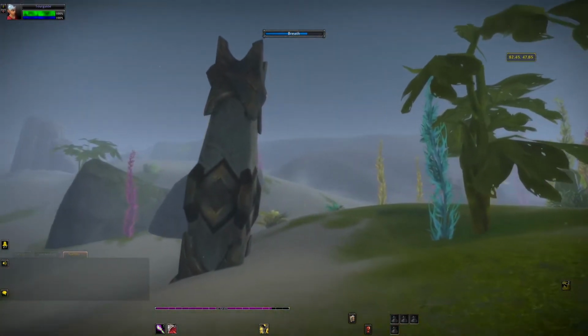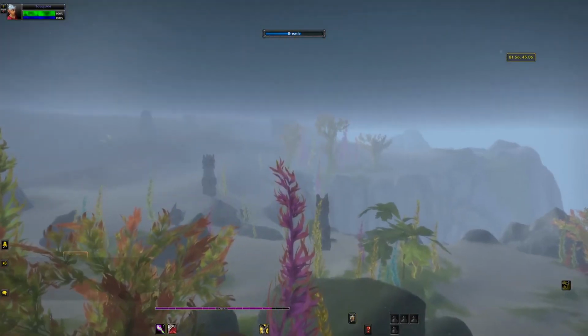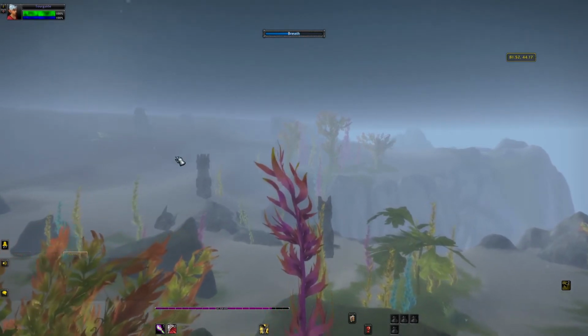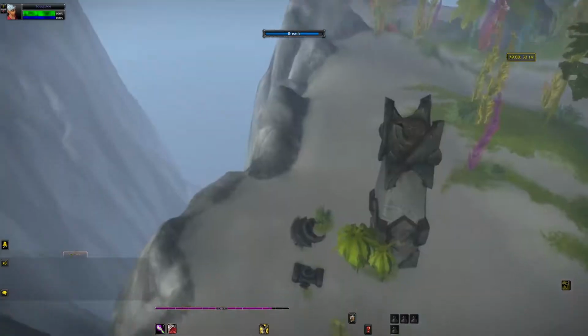We know that a Rokhan ghost called Yalma can be found on the island itself, but this means that there might be more of a shipwreck here. Swimming around a little bit more, you can see even more of them. They look more like a building structure to me.